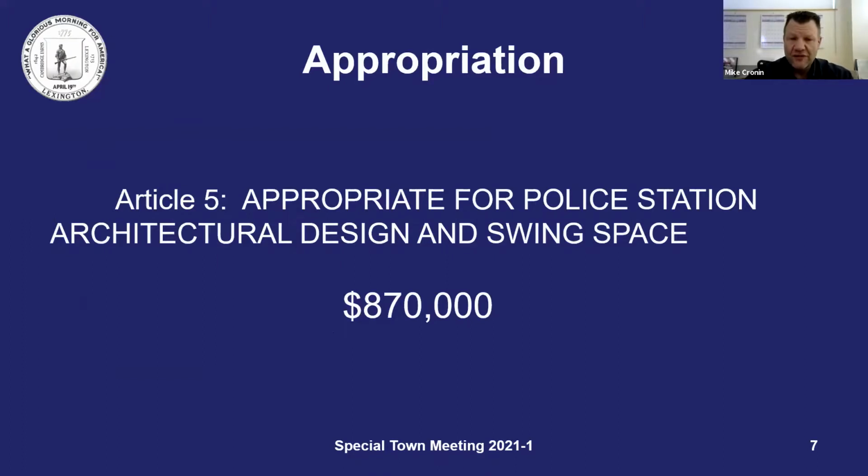The appropriation for Article 5 reads, the appropriation for police station architectural design and swing space in the amount of $870,000. Again, that number is $870,000.